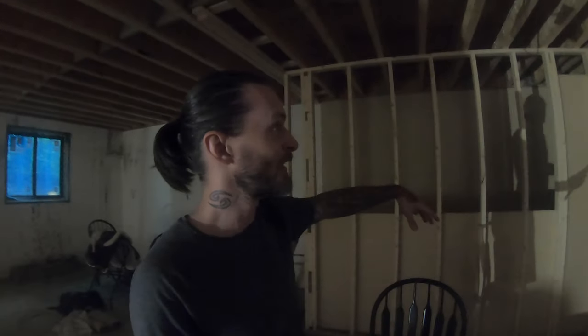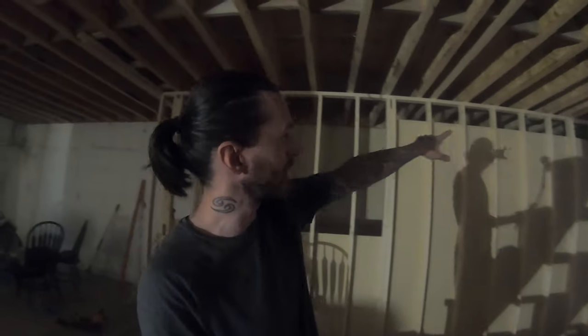So we need at least one more piece here. And then a third piece can probably be cut down up there. And then this little sliver over up in here also.